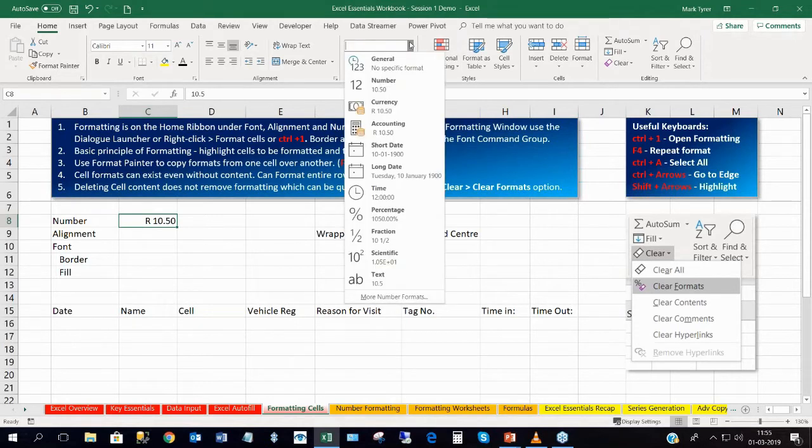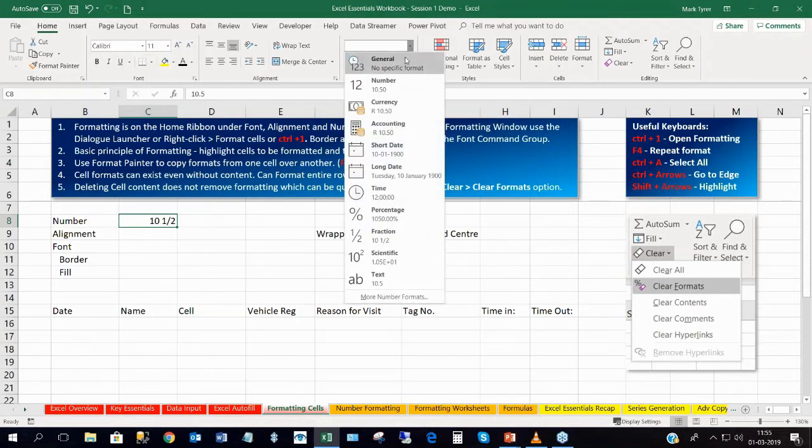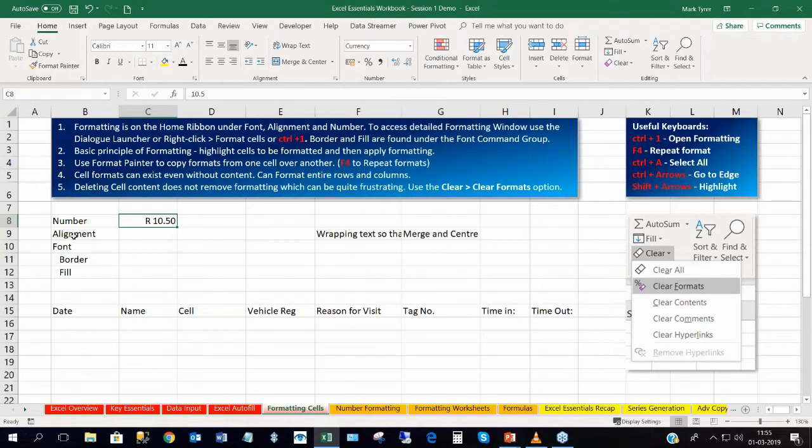So if I want to display this simply as a number, click on it as a number. Or if I want to display it as a fraction, as 10.5, I can select the fraction option. So you can see that exact same number displayed in different ways.